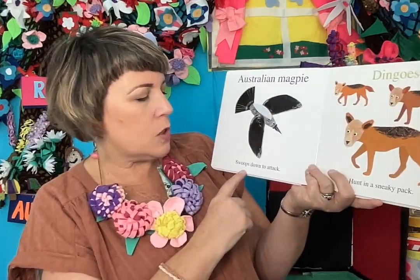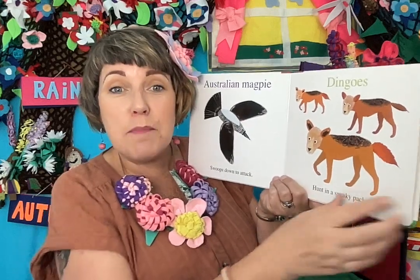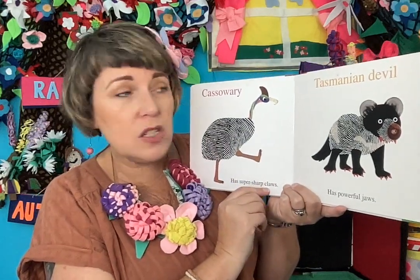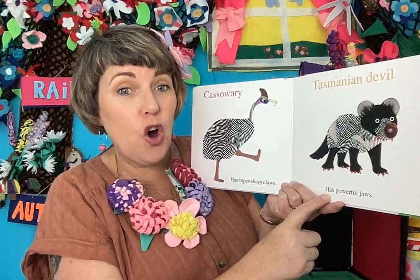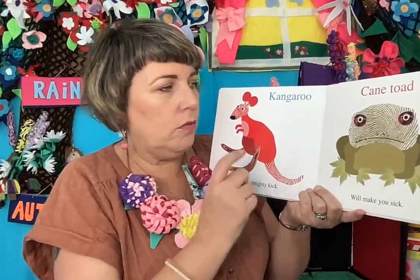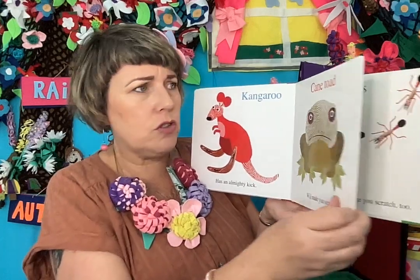Australian magpie swoops to attack. Dingoes hunt in a sneaky pack. Cassowary has super sharp claws. And Tasmanian devil has powerful jaws. Well, a kangaroo has a mighty big kick. Watch out. Watch out. And cane toad will make you sick. Watch out.